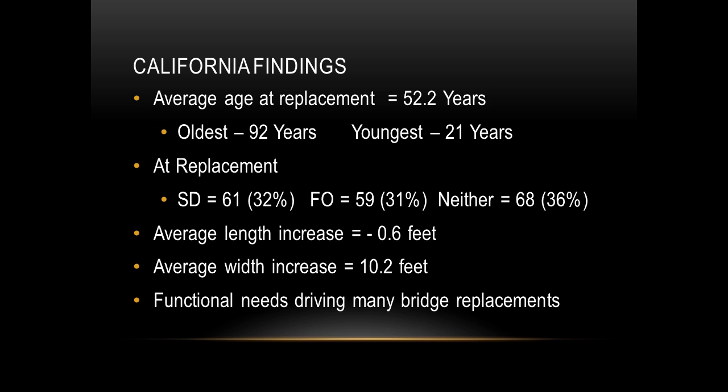Of the bridges in California that were replaced, 61 of them that got replaced in this 10-year period, or 32%, were structurally deficient at the time they were replaced. 31 were functionally obsolete, but 36% were neither structurally deficient nor functionally obsolete when they were replaced. So that doesn't appear to be a functional issue or a condition issue that was driving that replacement.